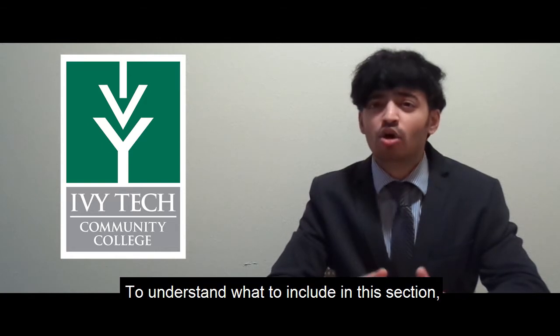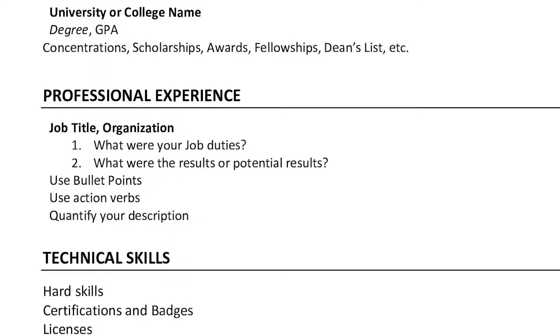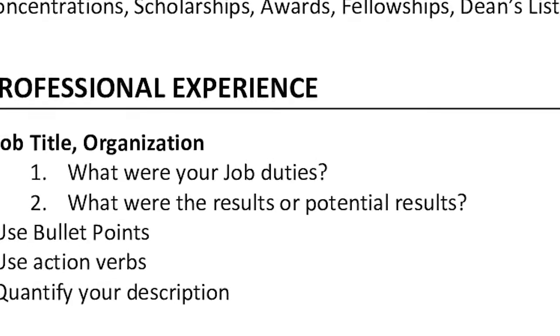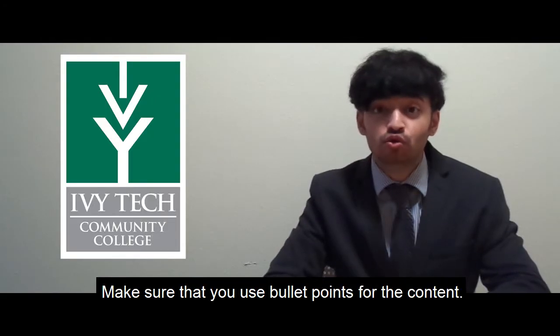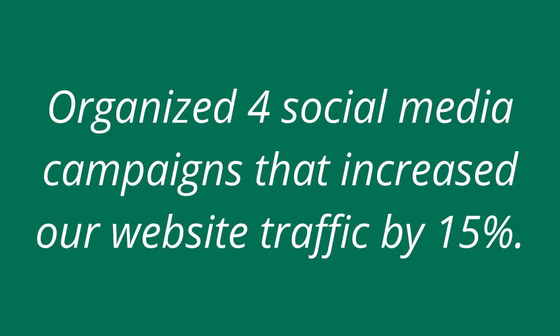To understand what to include in this section, ask yourself these 2 questions. First, what were your job duties? And second, what were the results or potential results? Make sure that you use bullet points for the content. Try to quantify your content as well. For example, organized 4 social media campaigns that increased our website traffic by 15%.